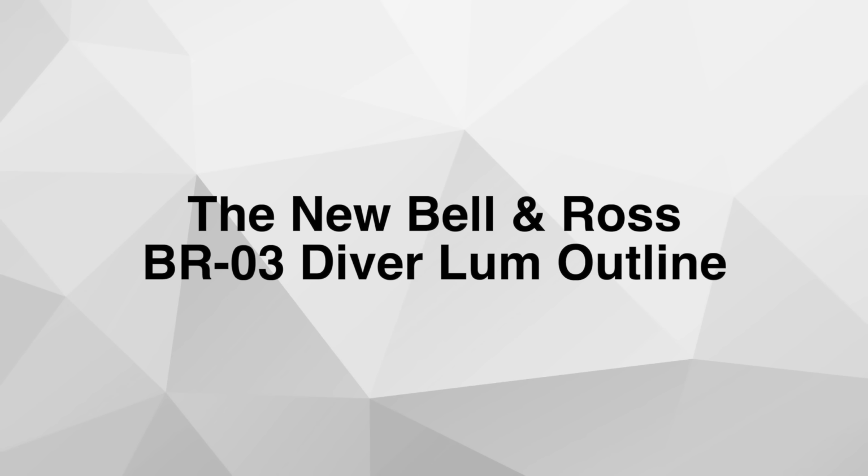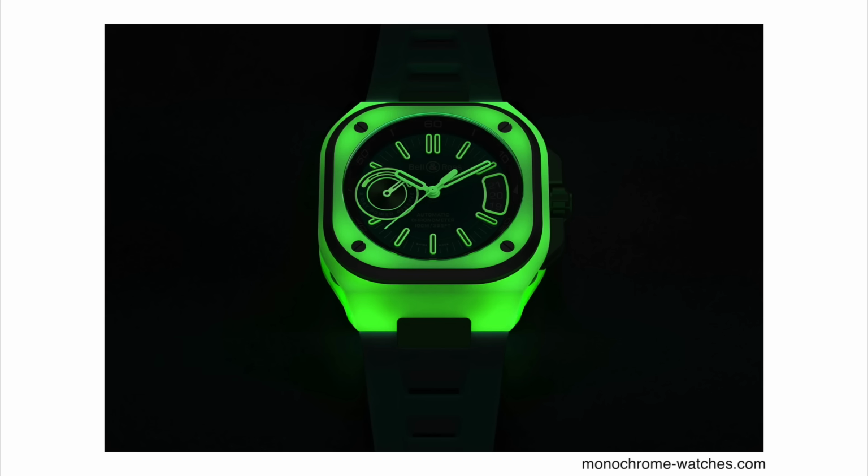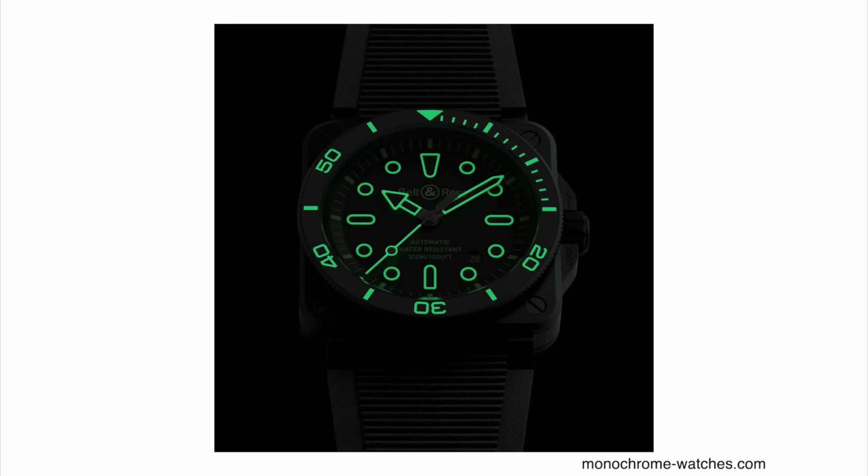Next, let's talk about the new Bell & Ross BR03 Diver Lume Outline. I think Bell & Ross is doing some smart things with their diver lineup. They're known for their aviation style watches with that instrument-like dial, so it's very difficult to create something in a diver category that would also feature the same design language. I think right now Bell & Ross is really focusing on these super lumed watches. I'm talking about fully lumed cases, fully lumed dials, or in this case, an outline of the lume, which looks kind of sharp. This model comes in a black ceramic case.